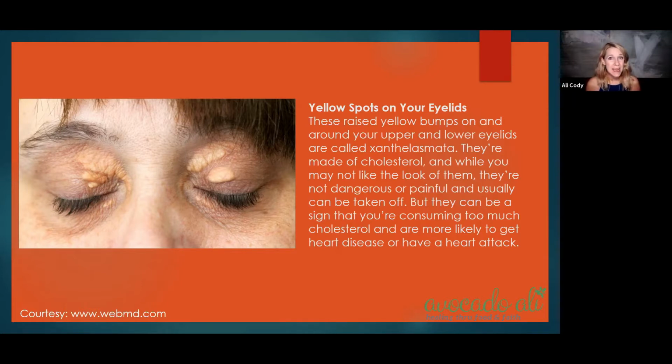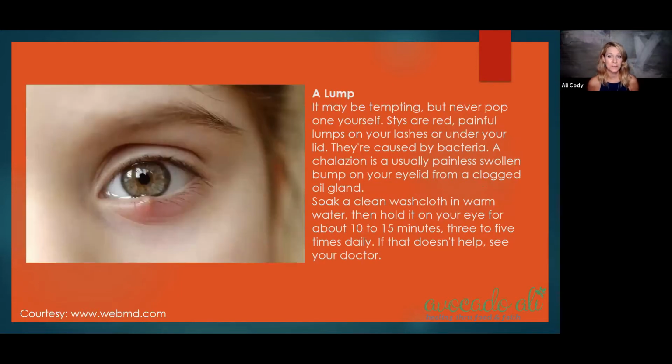They may be a sign that you're consuming too much cholesterol, because the best way to lower your cholesterol is just to consume less. I think we try to overcomplicate things, just consume less of it. But it also does reveal something pretty serious. If you have that cholesterol buildup and it's showing up on your eyelids, then you are at risk for heart disease or heart attack. So you really want to consider changing how you eat.